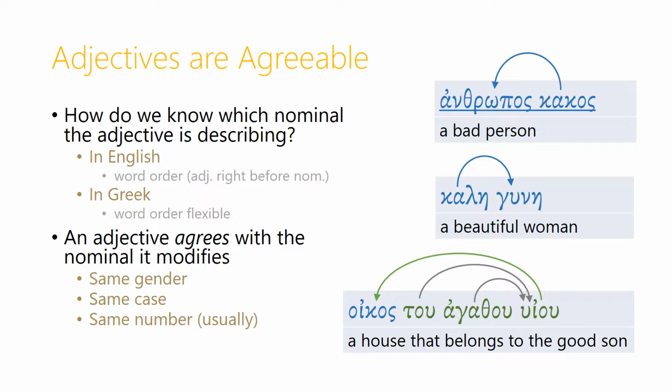So where word order is flexible like this, it can't serve to show us which adjective modifies which noun. Instead, we use agreement. An adjective agrees with the nominal it modifies. That means it appears in the same gender, the same case, and usually the same number. So we can see here that kakos probably modifies anthropos because they're both nominative, they're both masculine, and they're both singular. Similarly, kale, we can see that it modifies gune because it's feminine, nominative, singular, just like gune is.